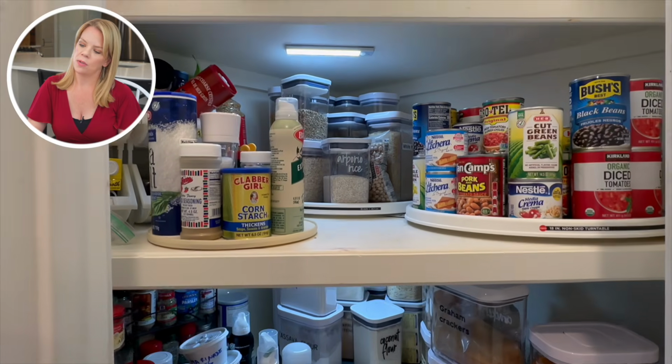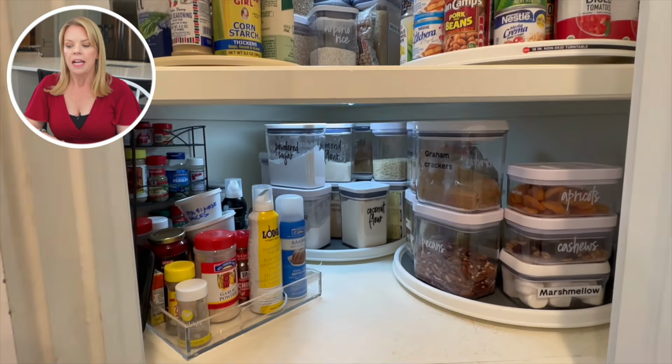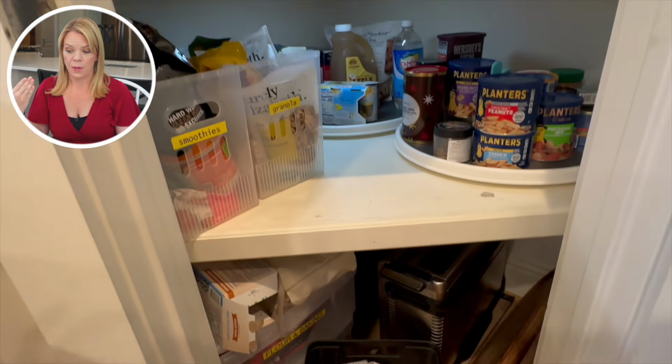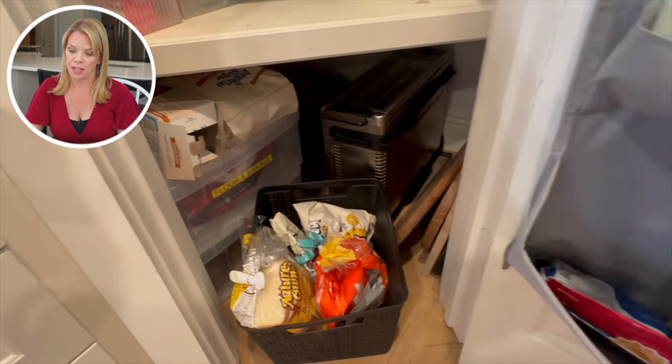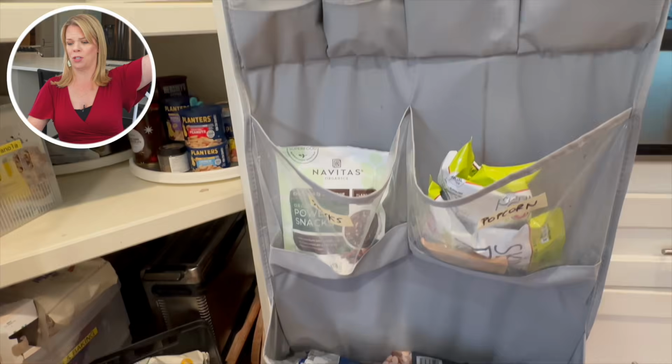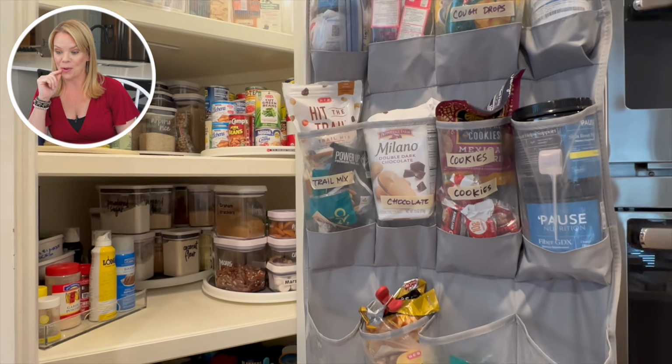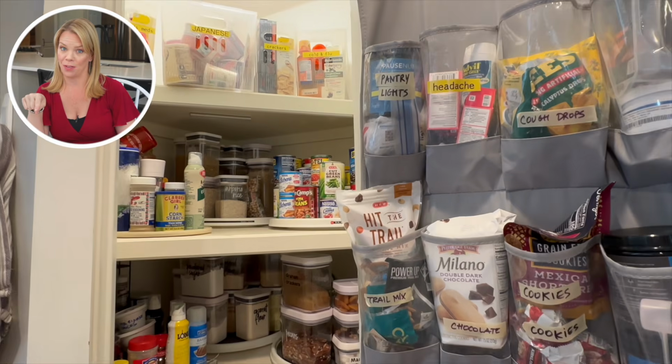Oh, turntables. This is good. It is not uber detailed with everything facing front. Oh, and they've got a great basket for bread in the bottom. Oh, and they're using the door. Stop it. A shoe organizer in the door. This is a butterfly. I know it's a butterfly, but they are actually like rocking organization.